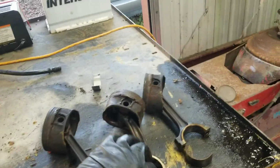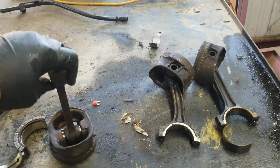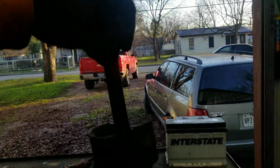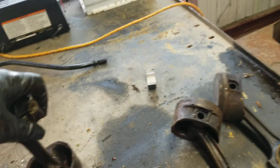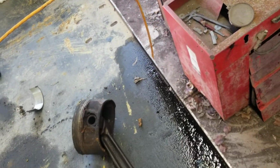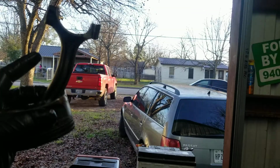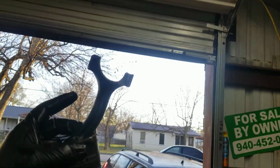This one here, if you'll look, it didn't do that. It didn't do that. Where'd my bad one go? There it is. I can't see, so here's your connecting rod. I don't know where to put it where you can see it.